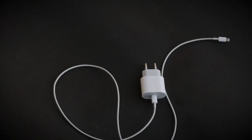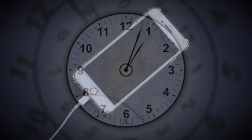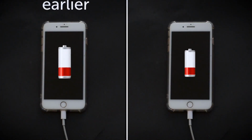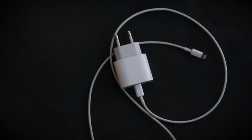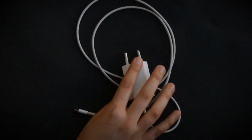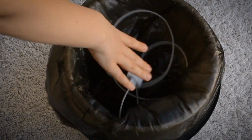There's a sure sign your charger has gone bad. When you notice it takes more time to charge your phone, like earlier, you could go full charged within an hour and a half, and it now takes more than 3 hours to do so. You have to replace the charger. If you see your phone cable has turned green, throw it away and replace it with a new one.